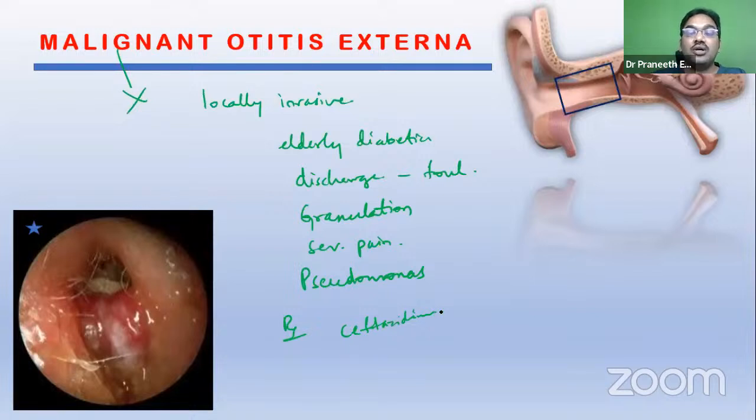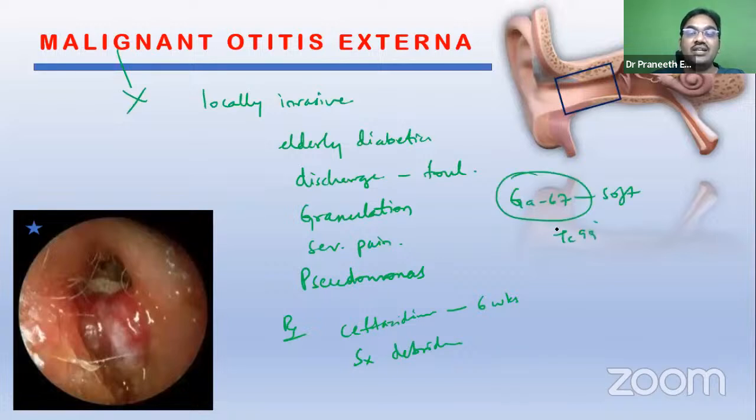Apart from these, it needs long-term treatment, a minimum of 6 weeks, and if it is still not reducing, you have to go for surgical debridement. If you go for a gallium-67 scan in this case, it will show the soft tissue involvement. And if you go for a technetium-99 scan, it will show how much bone is involved, right?